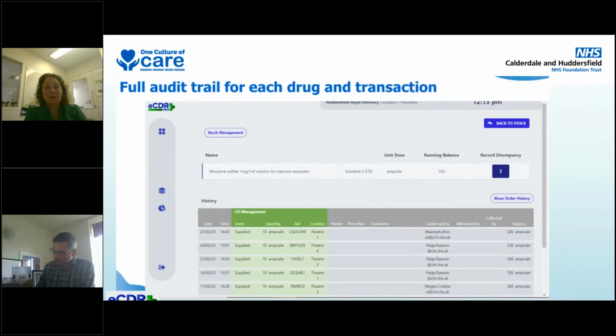I've got a full audit trail for each drug and transaction. Just looking at this is my CD register for a particular drug. So this one is for morphine sulfate injection. I can see my running balance. I can record a discrepancy. I can show any kind of history, and I can see who's been supplied, what time it was supplied, and who supplied it. So all nice and legible and time stamped. Next slide, please.